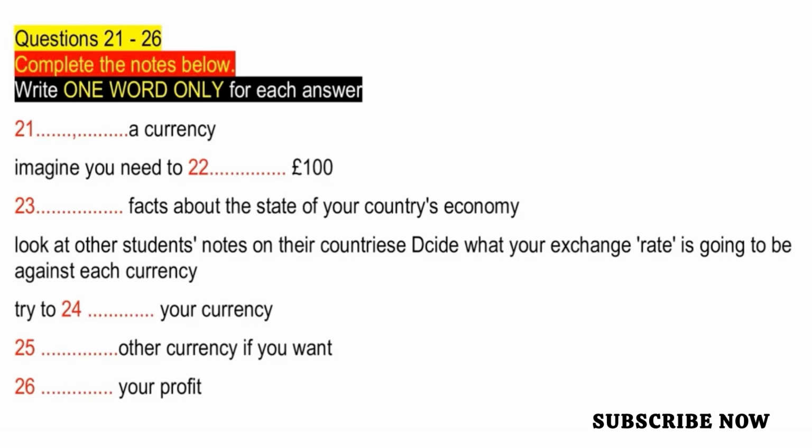When you see how well or badly each country is doing, I want you to decide what your exchange rate is going to be against all the other currencies. After that is all sorted, what you're going to do is go round the other students and attempt to sell your money to the others. Remember, this will depend on the success of your country's economy and the rate you fixed for your currency.